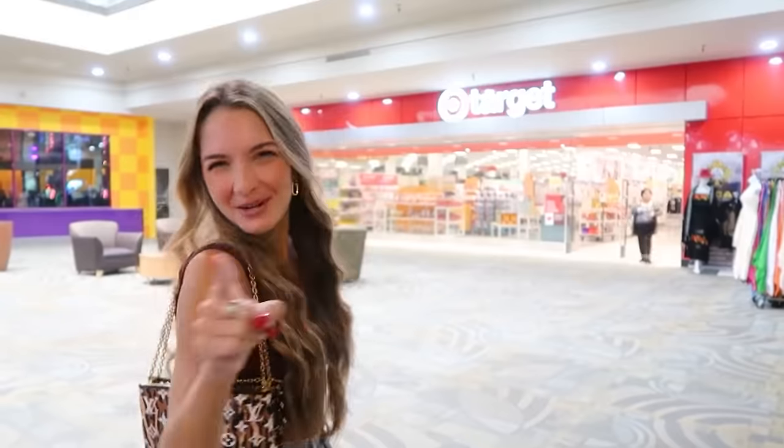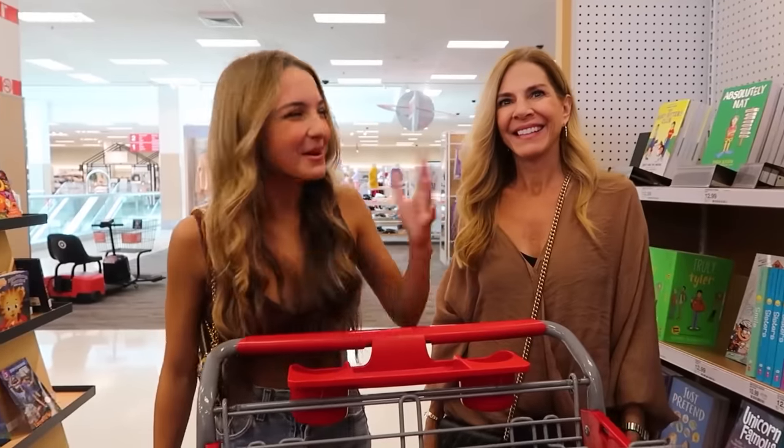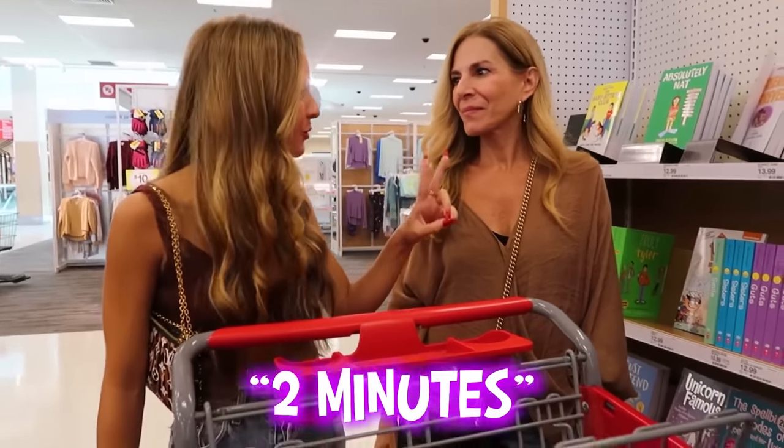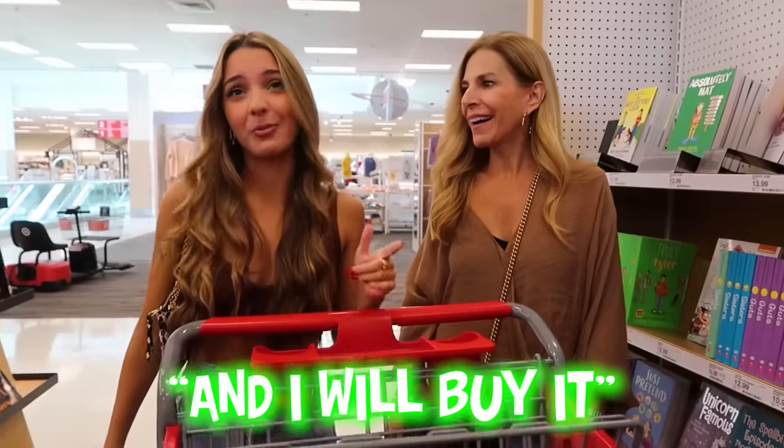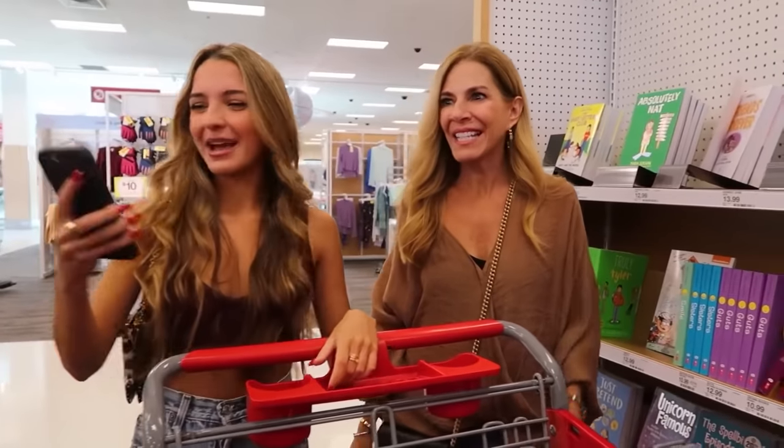Jeremy! Okay, so luckily there's a Target in this mall, so we're gonna be doing a little challenge. All right, so I am here with my mom. Hi, guys. And my mom is a teacher, and with that being said, I'm going to be giving you 2 minutes to fill this cart with whatever you want for your students, and I will buy it. Oh my gosh, they will love it. Okay, your time starts now.